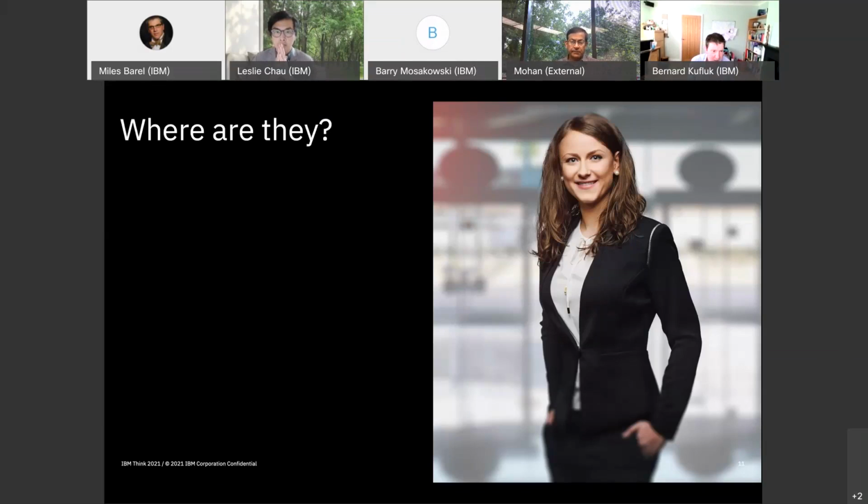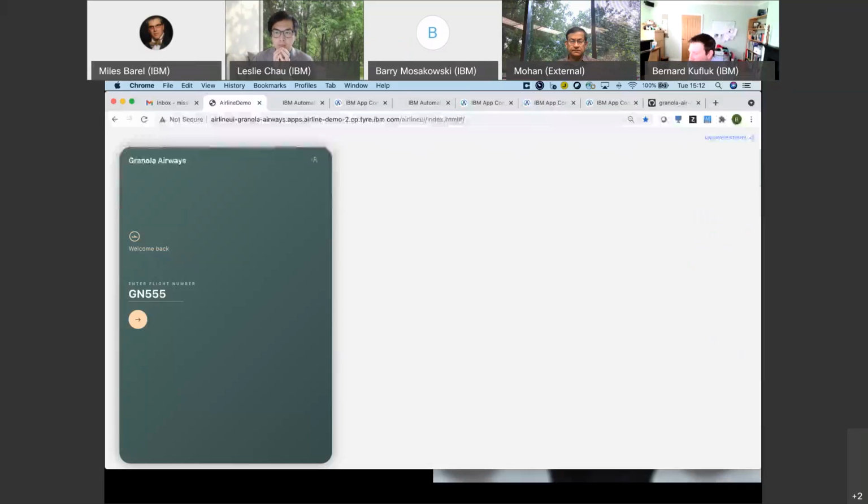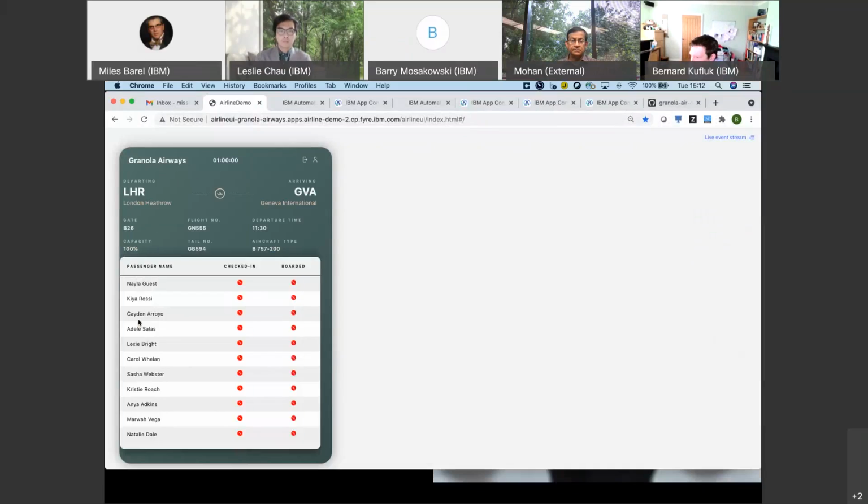Let me just kick off the scenario for this one. Okay, that's underway. Right, let's look at her current experience. So this is her current experience. She's got an application that she looks at when she's at the gate. We've got our flight number filled in there, and we can log in and see what's going on.